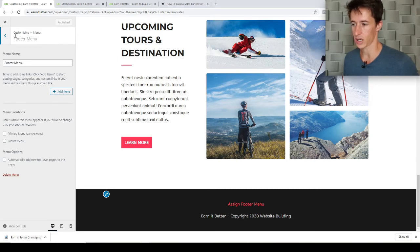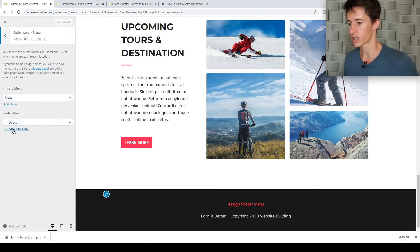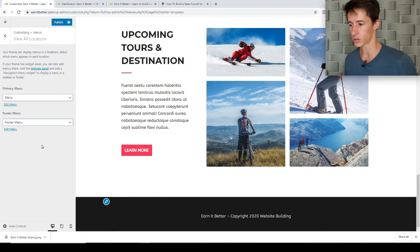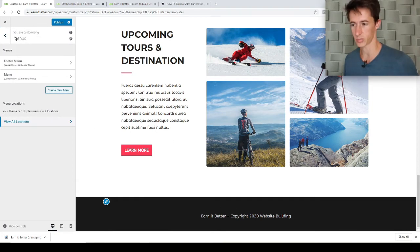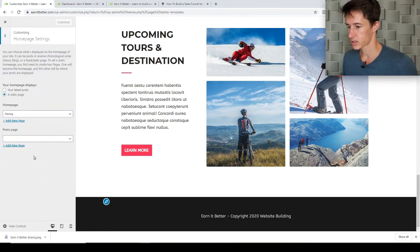So the footer menu, again, you can add items here because the menu is blank, but again, we'll do all of this in another place. And here are the locations where the menus appear. The main menu is on top, and here the footer menu, we want the footer menu to be here. You might not have the footer menu created yet. I have one because I've created it already, but I'll show you how to create it. And mine is blank though, it doesn't have any elements. Again, click publish. I will go back, and homepage settings.